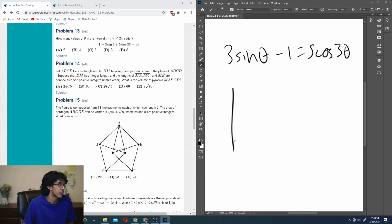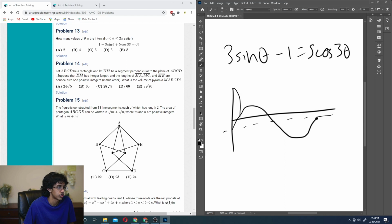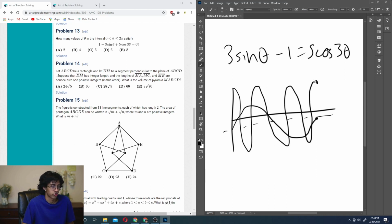So it's basically finding the intersection points of the graph between 0 and 2 pi. So between 0 and 2 pi, like 3 sine theta minus 1 kind of looks like that, right? And that's like negative 1. And then 5 cosine 3 theta, it looks something like this. It goes down, up, that's 1 period, 2 periods, 3 periods. That's how it looks, right? So clearly, just counting the number of intersection points, 1, 2, 3, 4, 5, 6, and the answer is 6. Epic.